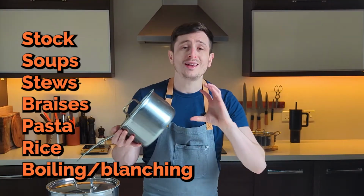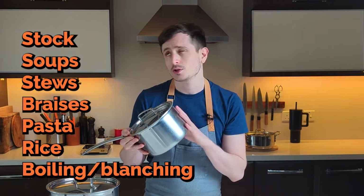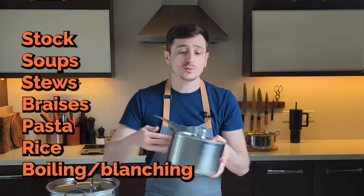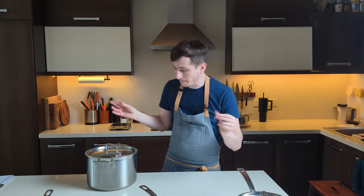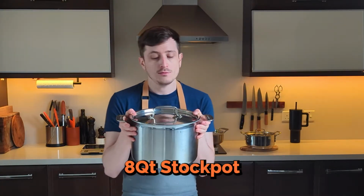Anything where there's going to be a decent amount of liquid that I want a good amount of height for, this is absolutely perfect. If I'm making sauces, or stocks in small batches, this is absolutely excellent. And currently it's at the top of our list of the most useful things inside of this entire setup.